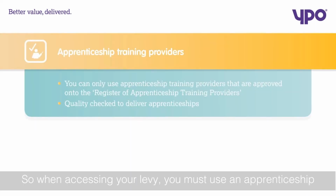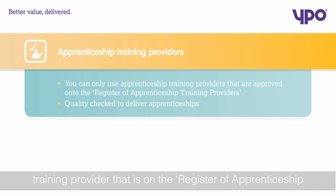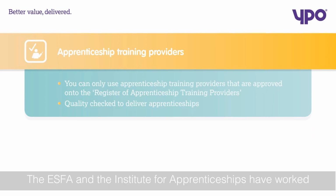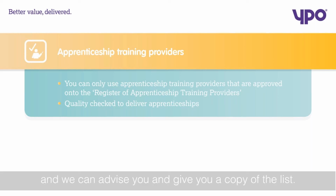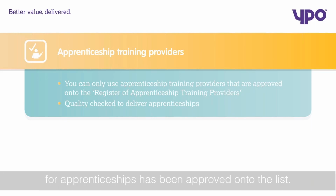So when accessing your levy, you must use an apprenticeship training provider that is on the Register of Apprenticeship Training Providers list. So what is that list? The ESFA and Institute of Apprenticeships has worked together to do an approved list of providers that are all quality checked and ready to deliver apprenticeships. You can only use your levy with a provider on that register. If you'd like further information about that, please let us know and we can advise you and give you a copy of the list. Anybody that is in any YPO framework for apprenticeships has been approved onto the list.